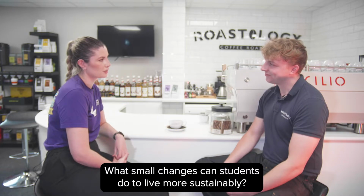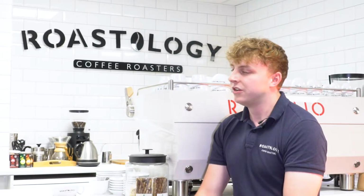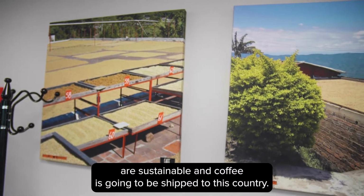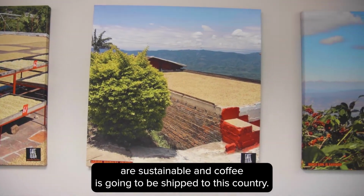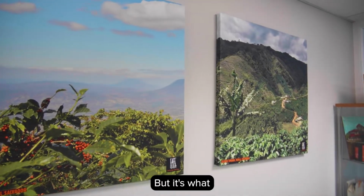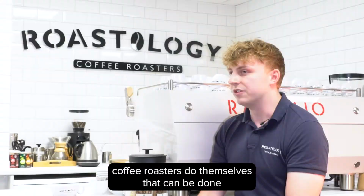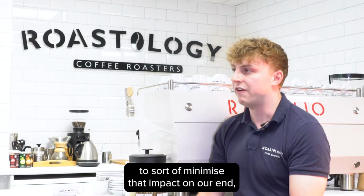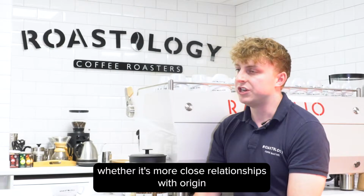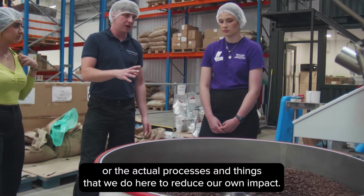What small changes can students do to live more sustainably? Everyone always says vote with your wallet. So you want to try and source products that you know are sustainable. And I mean, coffee is going to be shipped to this country, so it's always going to have that element of shipping in it, but it's what coffee roasters do themselves that can minimize that impact on our end. Whether it's closer relationships with origin or the actual processes and the things that we do here to reduce our own impact.